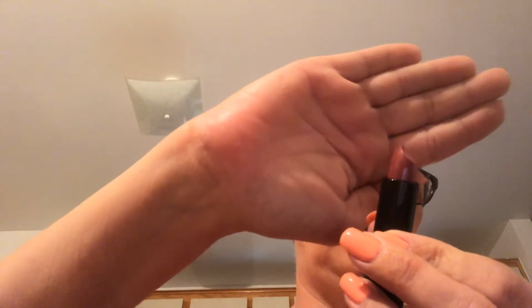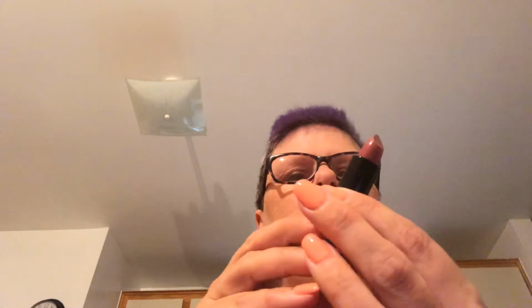Okay, let's see. Ooh, this is really pretty. This is the color I would go for. Yeah. I'd go for this color. Yep. Let's give it a swatch. Ooh, it's really pretty. There it is. It's really, really pretty. It's like a nude berry. So that's the lipstick.